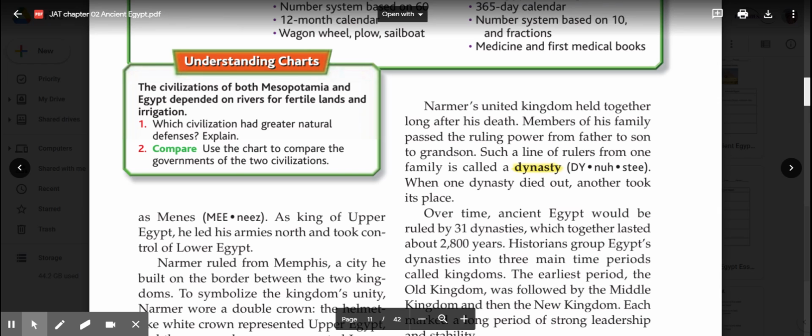So a lot of times the early kings or rulers are also people in the military that were kind of like military war heroes. Even our own George Washington, as the first president of the United States, was a war hero in the Revolutionary War.